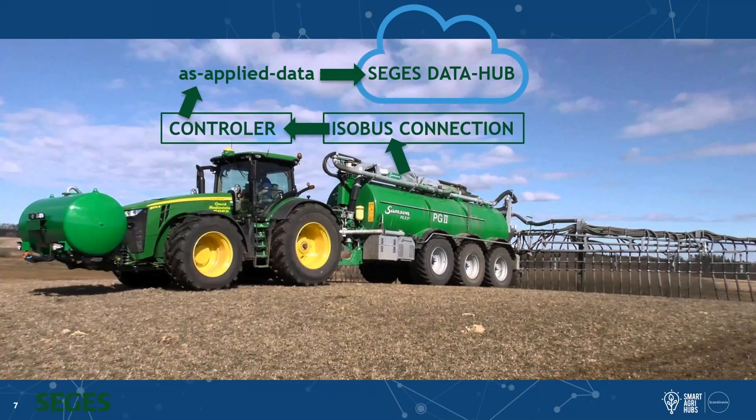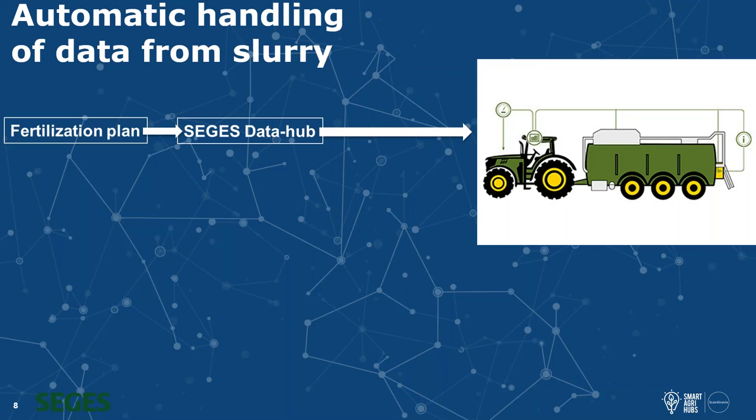Today we have our field program where we generate the plan concerning fertilizer to be used in the field. So our plan is that this data should be sent wirelessly to the tractor and the slurry wagon, so the driver can see how much slurry to apply in the field.